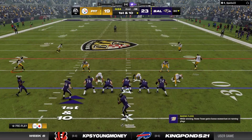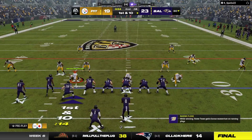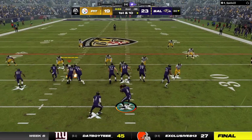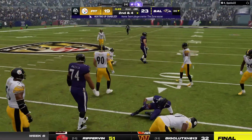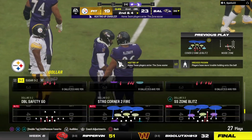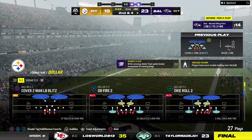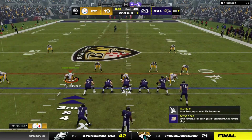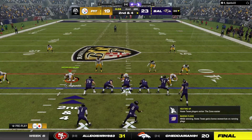So 1st and 10 now from the 30. Now they'll change things around before the snap. First down, here's Mitchell. And he'll be tackled just past the 35 at the 36. He'll get a nice chunk there on the first down run, and it's 2nd and 4. From the lineman to the guy running with it, that was a well-executed first down by the offense. With 2 shots left to get the first, you can get a little aggressive here on second down if you want and try for some bigger yardage.